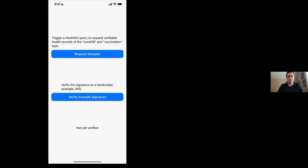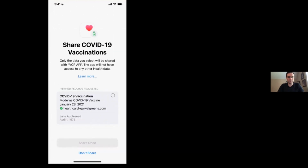And so we have a sample app here that was shown in the developer session, which is publicly available. Anyone can download this sample app. And when I tap on request samples, you can see here that it pulls up an auth sheet that will be the same for any third-party app. And it shows the available smart health cards here that the user can choose from in order to share with the app. And of course, everything is off by default, and it's up to the user to decide if and with whom they want to share this.